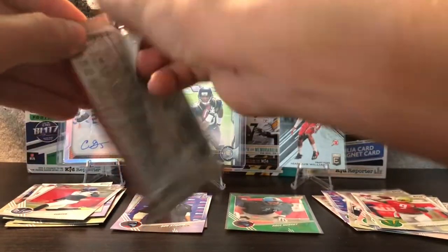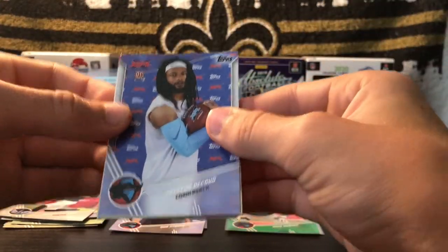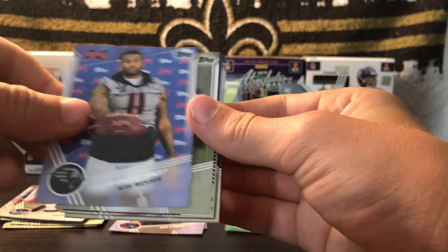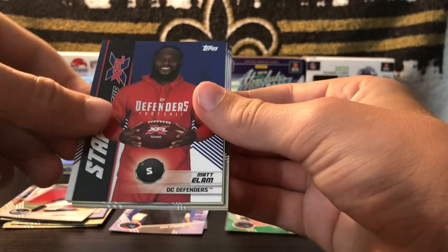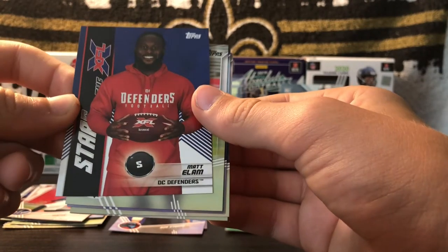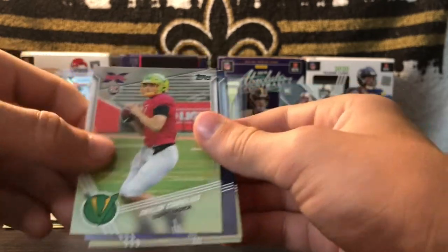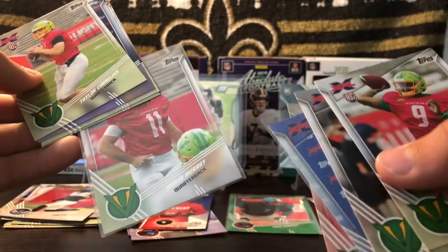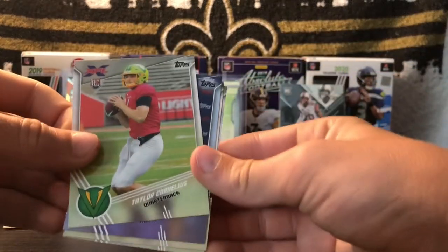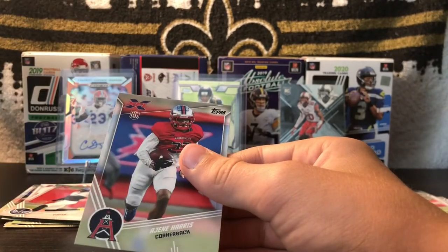Two more packs. See if you can get anything else. Tristan DeCode, Jeff Badette, Trey Williams, D'Angelo Yancey, Andrew McDonald. Ooh, what is this? Matt Elam, DC Defenders, Stars, that's cool. Taylor Cornelius, it's another Vipers quarterback. I'm pretty sure Aaron Murray is a starter. Or he was the starter, so I'm pretty sure. Don't quote me on that. Got Taylor Cornelius. Got Matt Jones, Jalon McClendon, and Ajini Harris.